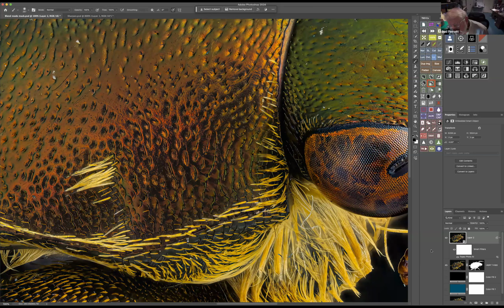So if we look down at these hairs, these look pretty good now. They don't look too crunchy. If we go back to no mask, some of these look kind of crunchy. If we go way up here, they start to calm. So if you look at the whole picture and think of it globally, you can do it like this.